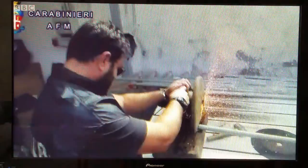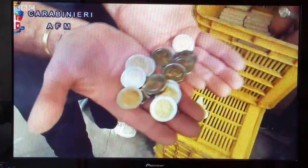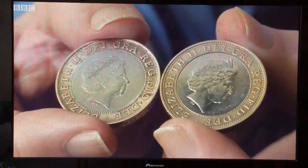Recently, over 550,000 bimetallic euro coins were seized in the port of Naples on the way from Shanghai. Experts are worried that shipments of similar £2 fakes could be arriving on our shores. The £2 counterfeiting is entering a new stage, and this should be tackled now, whether it means changing the coin. We need to be thinking seriously now about how to increase the security of the £2 coin.